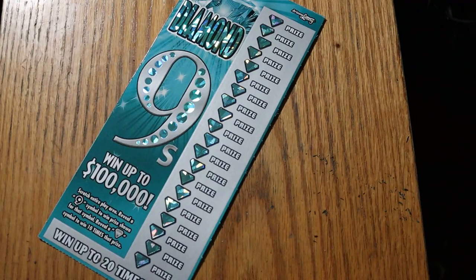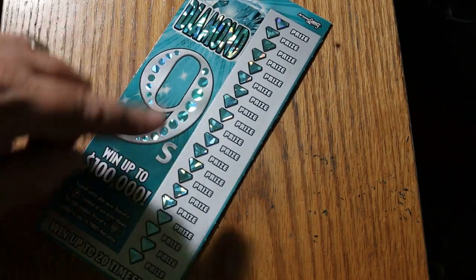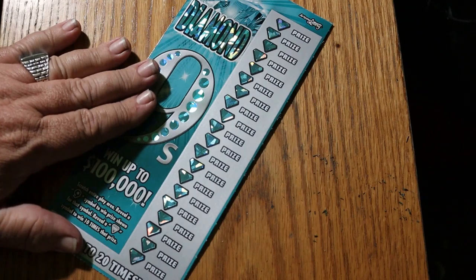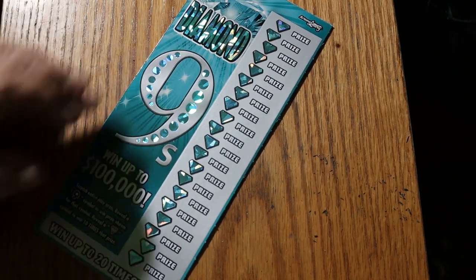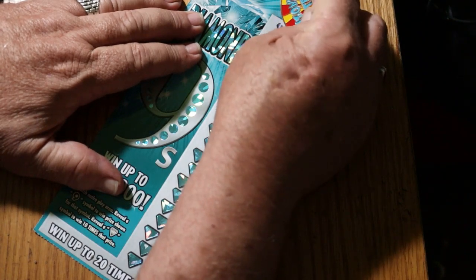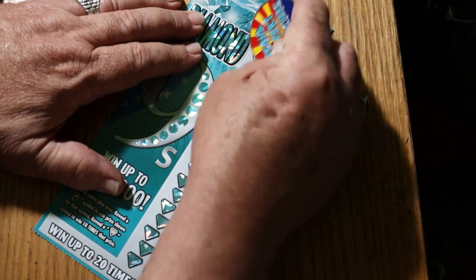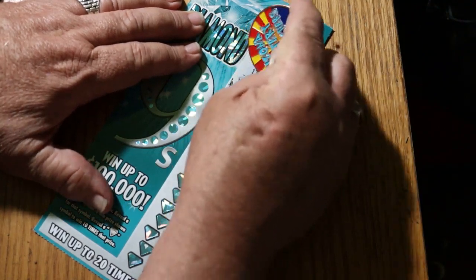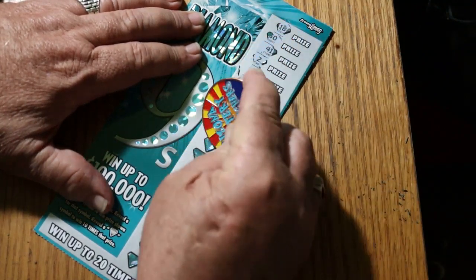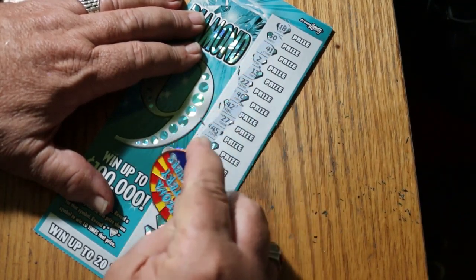This is a weird ticket. It's much like a couple of the old tickets of this style. I got to run this at an angle, otherwise I can't get the whole ticket in the picture here. So let's see how it scratches. It scratches fine. So we got numbers, but the numbers are meaningless. There's no numbers to match. We're just looking for nines and a diamond.